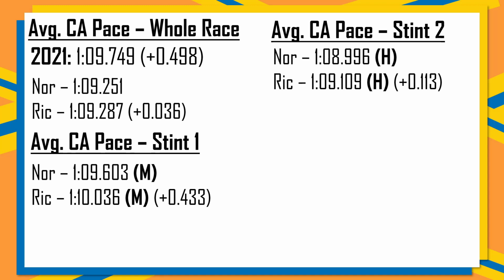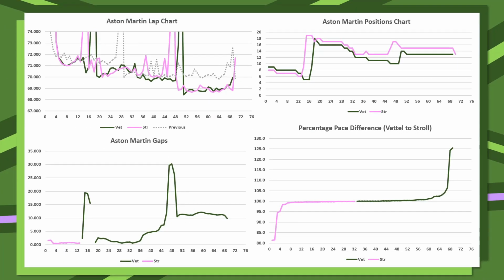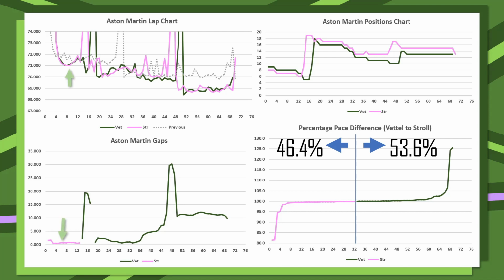Then from McLaren, we will take a look at Aston Martin, and splitting that percentage pace difference down the middle, we can see that for 46.4% it was Lance Stroll in the pink who was going faster, and therefore for 53.6% it was Sebastian Vettel. So overall, a very, very even split, with the two drivers setting pretty much identical lap times in an identical trend on their soft tyre running. The gap was kept at about a second per lap.